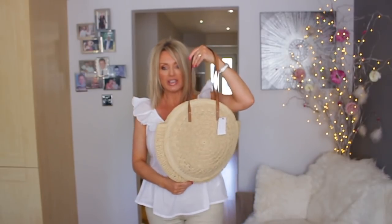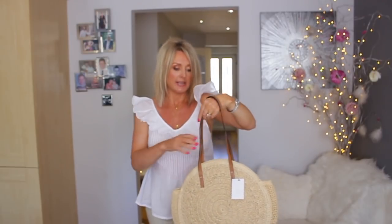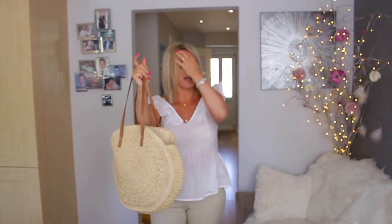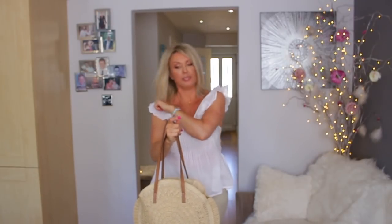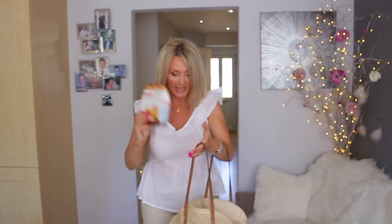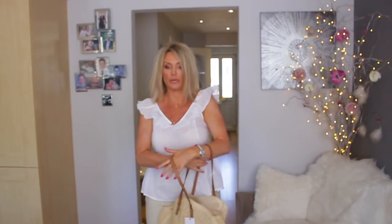I'm not sure how much I like it. It looks a bit flat. Let me stuff it with some paper or with stuff, to see what it will look like. Okay, when it's stuffed, it looks a bit better. Sorry, but this aircon is blowing in my face. I've stuffed it with some Nutella bars and some Yorkshire tea, just to show you.